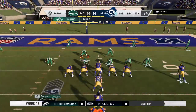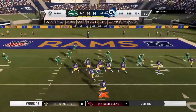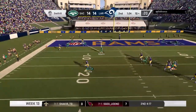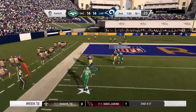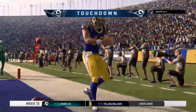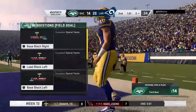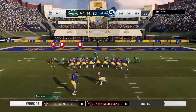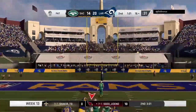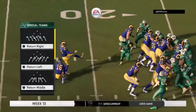A gain of 2. Brings up 2nd and 8 at the 10-yard line. To throw on 2nd down. Love dancing to his left. Score! Touchdown, LA! It's their quarterback, his 17th touchdown now on the season, as his guys are able to regain the lead. Zerline good with a PAT. And the lead is now 21-14.